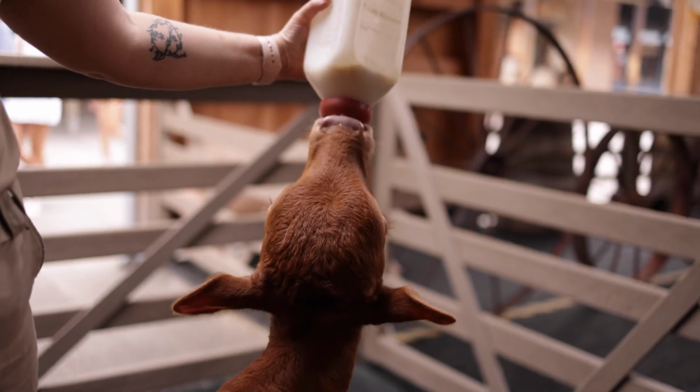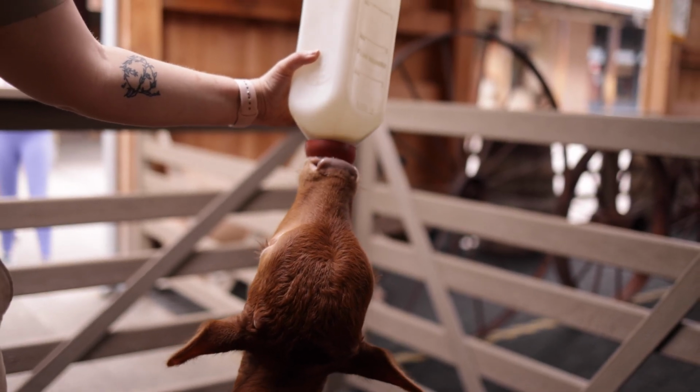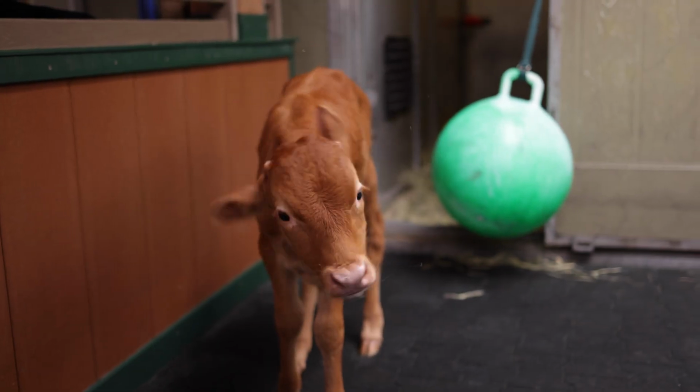Right now he gets fed 3 bottles a day, morning, noon, and then afternoon. Right now Tabasco is kind of just chill. He will get rambunctious after a bottle, and then he goes and snoozes for a while. He's up and at 'em before bottle time, and then again after bottle time. But in between, he's just snoozing.